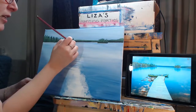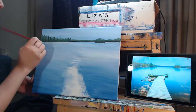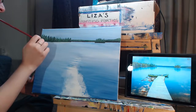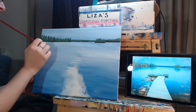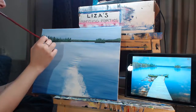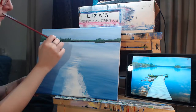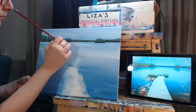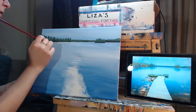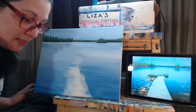So there's like a bit of a tree here. I don't know if I want to start with that one, actually. Let's start with some of these ones. Okay. So we're going to go like that. I'm just going to put in some of the lines of reflection. Okay. So I have just like straight lines.